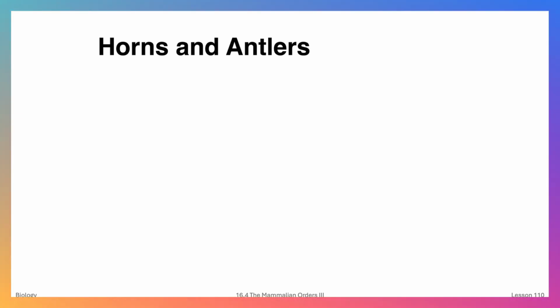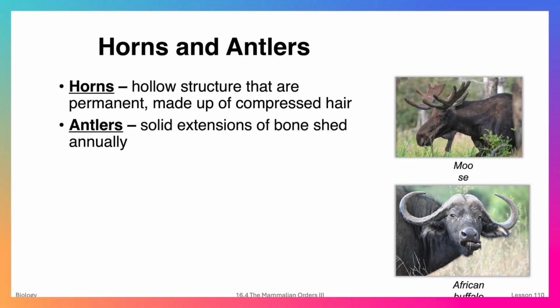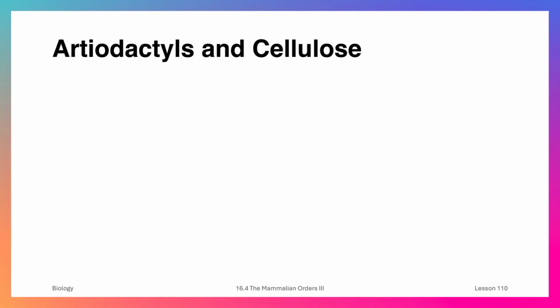What's the difference between horns and antlers? A horn is a hollow structure that is permanent and is made up of compressed hair. Whereas an antler is a solid extension of the bone that is shed annually. So horns are not bone, they're compressed hair, and they are permanent extensions, whereas the antler is an extension of bone, but the antler is shed on a regular basis. The antlers, because they're extensions of bone, are covered with a skin-like material, and this is called velvet.